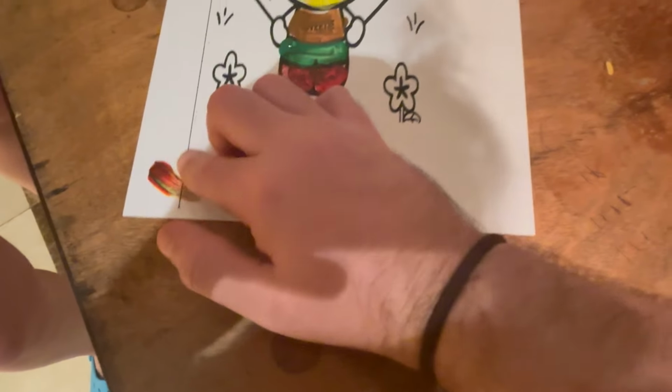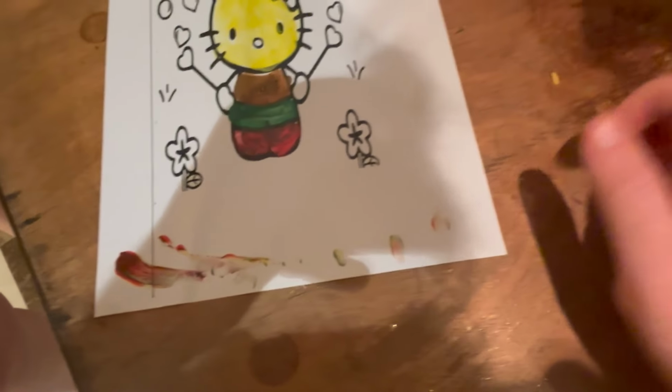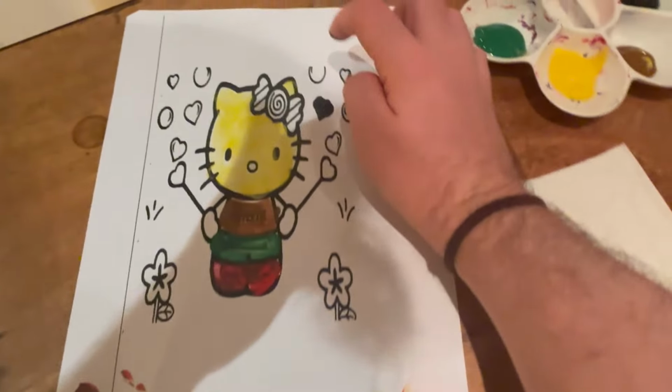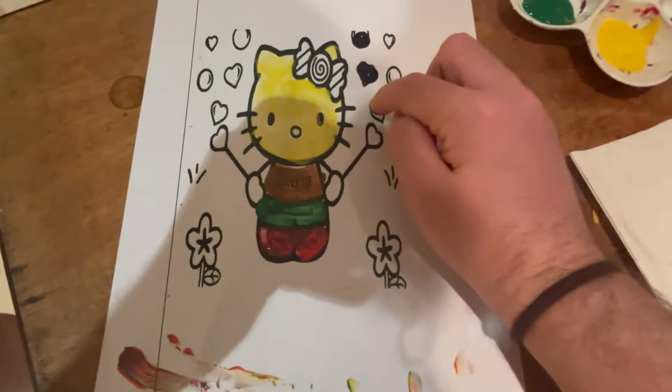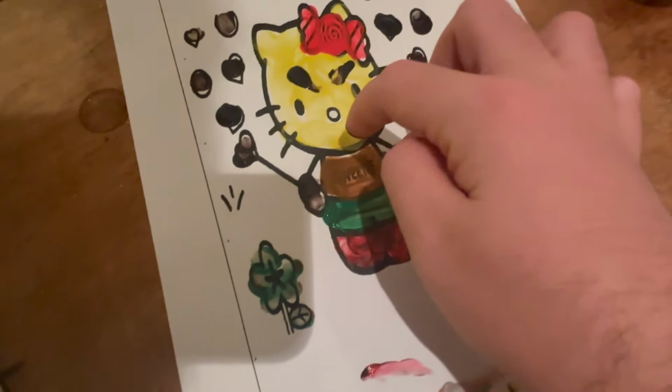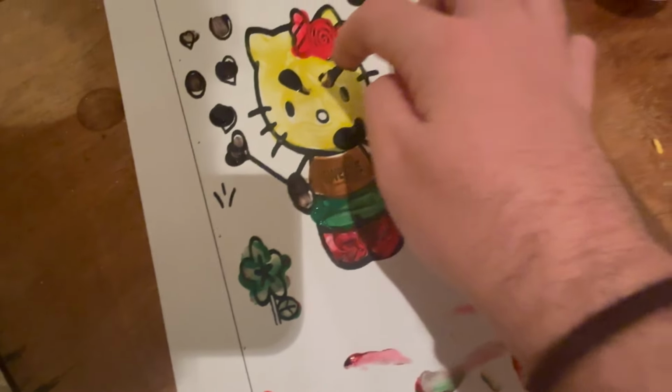And then we have black hearts, because she's actually evil. Because I don't trust her. She has to be plotting, so... She's Japanese. She's so nice. Yeah, that's what she wants you to think.